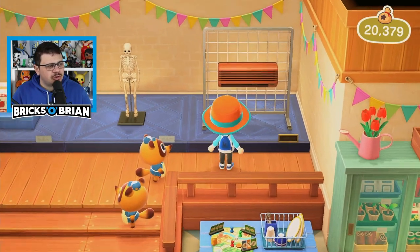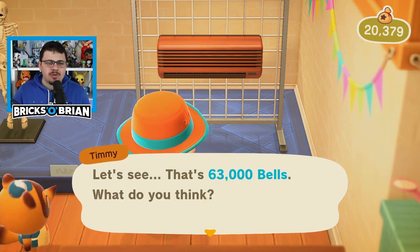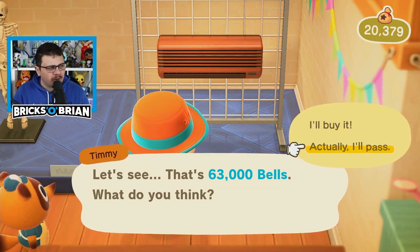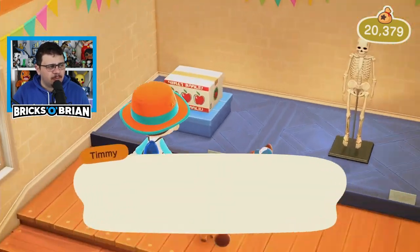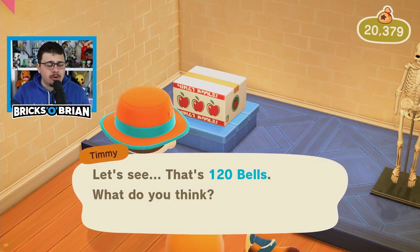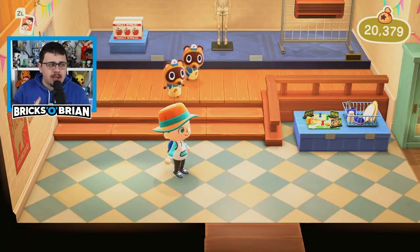Is that a retro air conditioner? It's an air conditioner. Yeah, they used to be coated in that, it looks like a fake wood, or it's like copper. That's kind of weird, but whatever. Is that an apple box? A cardboard box with apples on it. Okay. No, I'm good.